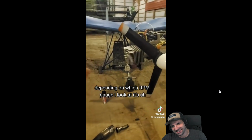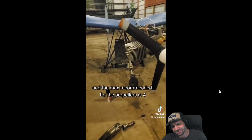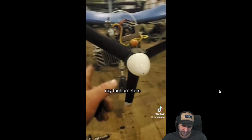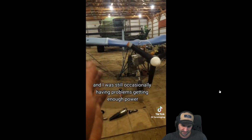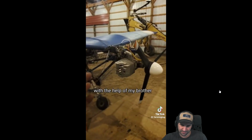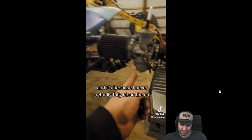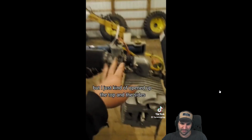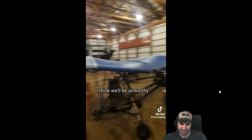Depending on which RPM gauge I look at, I was getting up to like 6,000, and the max recommended for the propellers is 4,000, so I'm going to have to double check my tachometers. I had some sputtering issues, and I was still occasionally having problems getting enough power to get enough lift. Come to find out, with the help of my brother, I had a stuck float valve, and it's because I never actually fully cleaned the carb. I just kind of opened up the top and the sides and blew some carb cleaner in there. So after we get this cleaned up, I think we'll be airworthy.